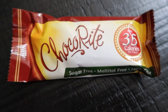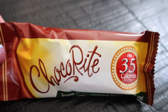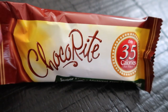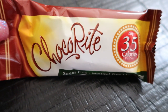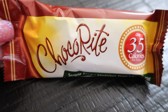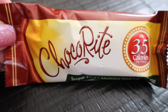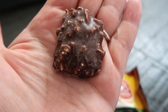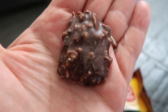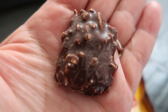I also decided to have some dessert with my lunch. So I'm gonna have one of these Choco Rite. This is the vanilla caramel cream chocolates. Each one of these is 1 smart point. So this package is 2 smart points. So that makes my lunch 8 smart points total. Let me show you what these look like. These are incredible. So here is what the chocolate looks like. So this is the palm of my hand. It's a pretty decent sized piece for only 1 smart point. So I'm gonna have the 2 of these, and that will round out my lunch.